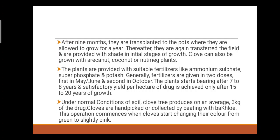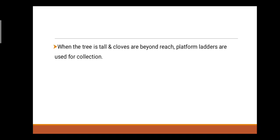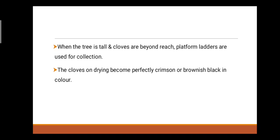Cloves are handpicked or collected by beating with a bamboo stick. These operations commence when cloves start changing their color from green to slightly pink. When the tree is tall and cloves are beyond reach, platform ladders are used for collection. The cloves on drying become perfectly crimson and brownish black in color.